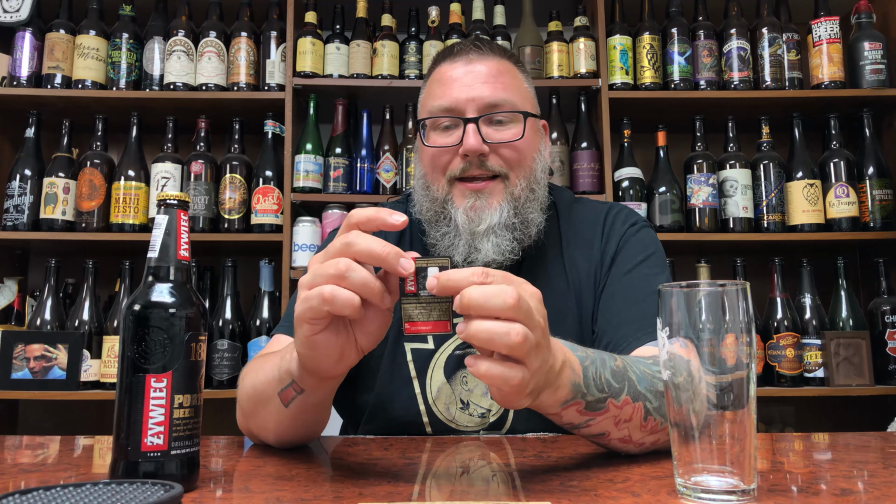I'll have to show you this before I crack into it. So, it has all the government warning stuff. It's imported by Amtech International in New York, yada, yada, yada. It has a thing where the glass changes to a blue color when the temperature is right. This is probably 50 degrees. They probably want to drink this at 30.